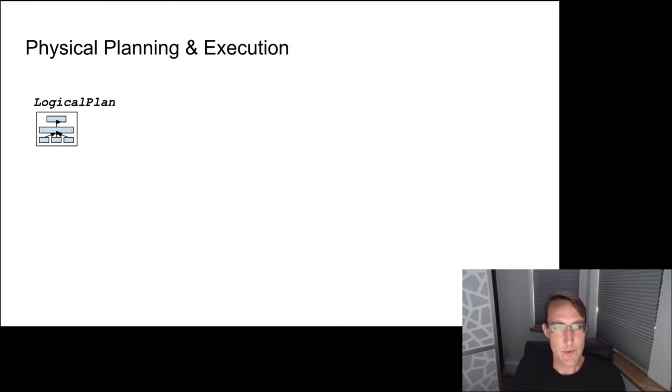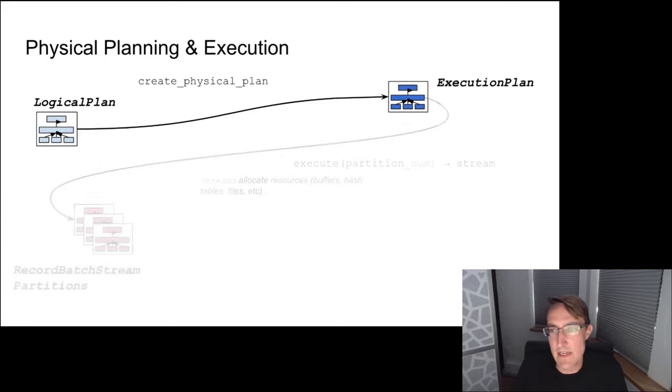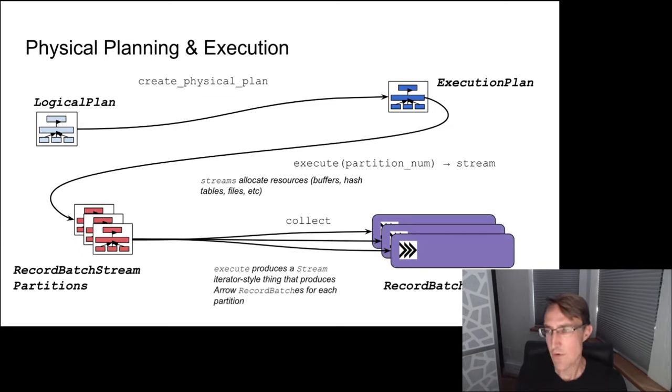All right, moving on to physical planning. This, again, is kind of review. The way physical planning works is you start with a logical plan, and eventually you get to this execution plan thing, and the execution plan eventually executes and generates multiple streams of these Arrow record batches. Those streams are the actual operators that do the work. And each of those streams incrementally creates a record batch as you go through the computation.